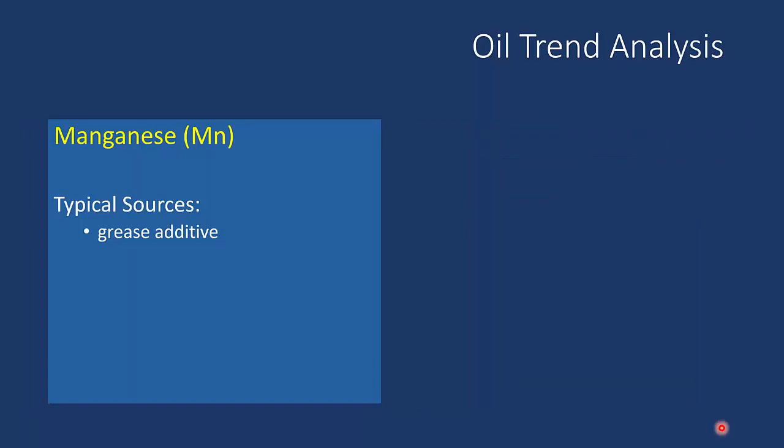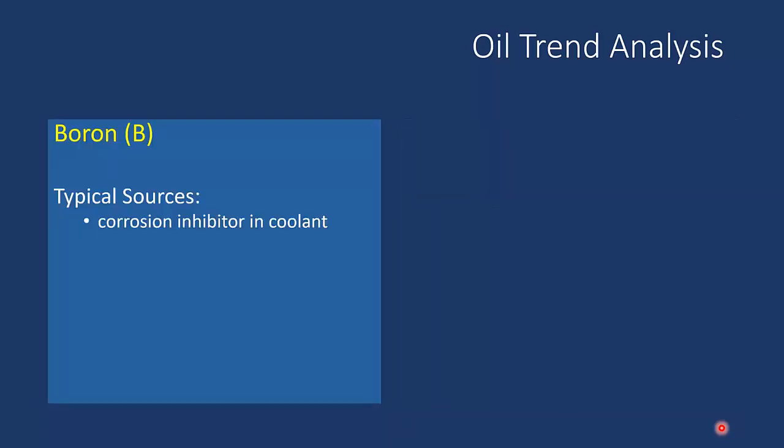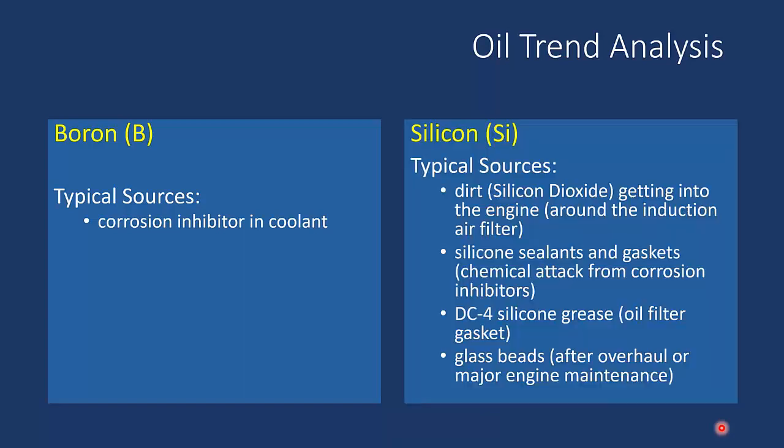All right, manganese, real simple, that's in grease, and if you've had a lot of maintenance done recently, there might be a small amount of manganese that gets into the oil from when the components were assembled. All right, silver, you're pretty much not going to see that anymore. That's going to be radial engines, or if you've got an old Continental E185 series engine. Boron, all right, that's in coolant.